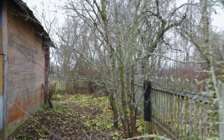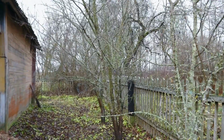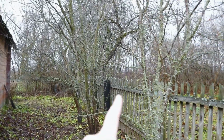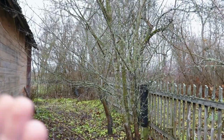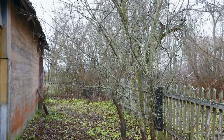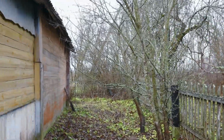Now I need to remove some of the branches of the cherry plums because I didn't attend to them for several years and they have grown no end. They're very dense, so they need a bit of cutting. There are 3 cherry plums here. That's the red variety and those 2 are yellow varieties. And because they are so dense, they don't give fruits, so they need more light.